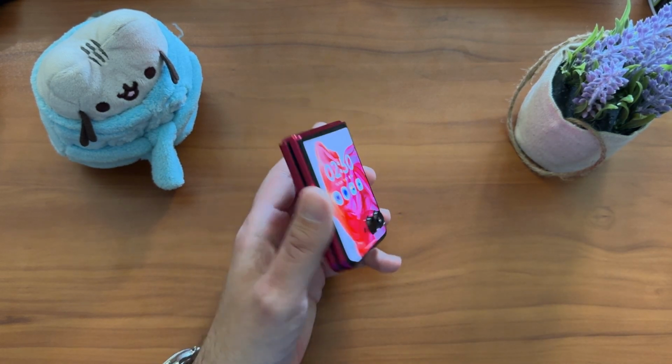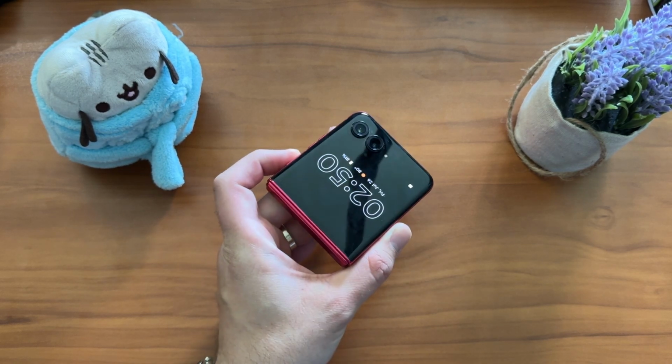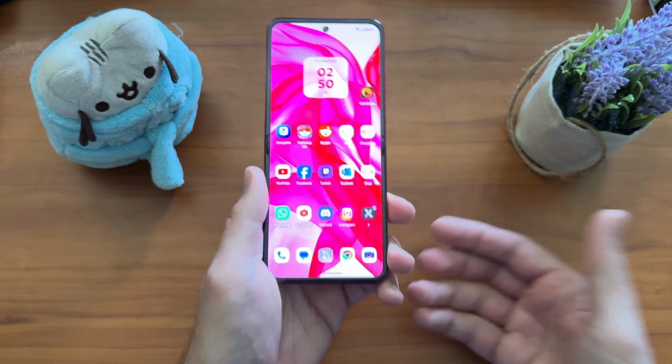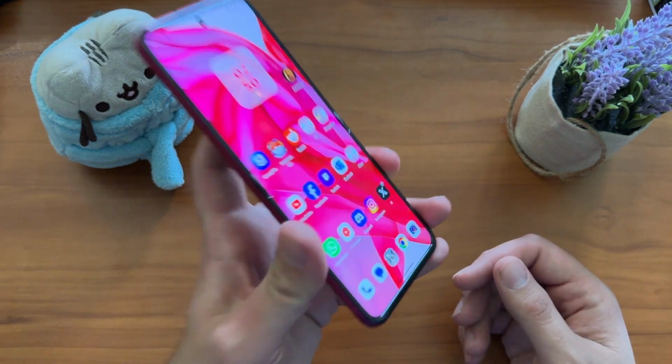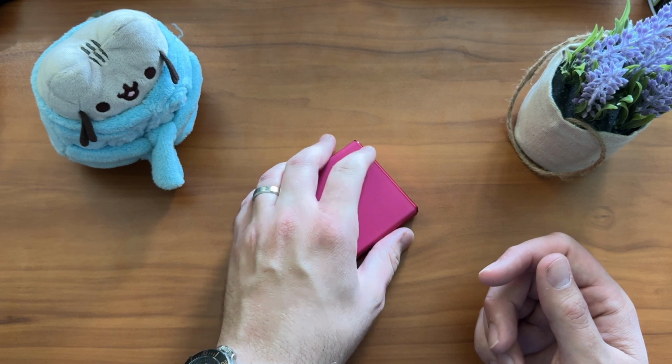But I contend that a lot of people who are buying a flippable are doing it for style, are doing it for the compact form factor, and are doing it to be able to use that outer display and then flip open the inner display when they need it. And for those purposes, the Moto Razr Plus is a very, very, very nice phone.